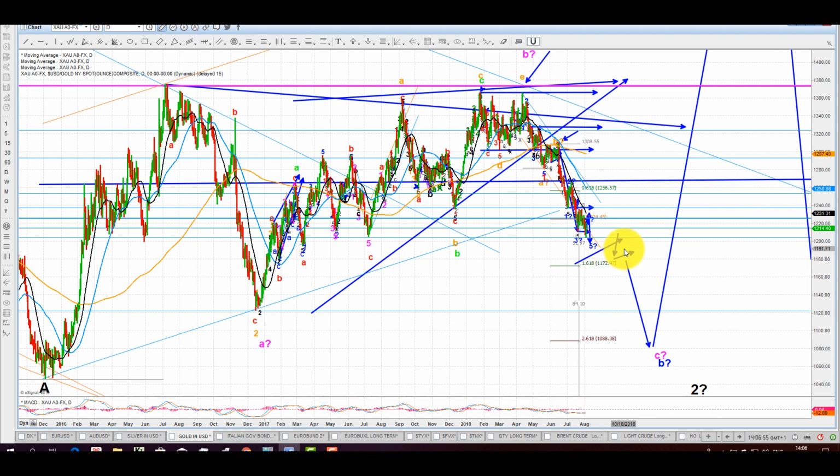Gold is also showing us a close under an important support line here. Do you see this line? And now it closed for many days under this line. The wave count is also, in my opinion, enabling quite a few alternatives.